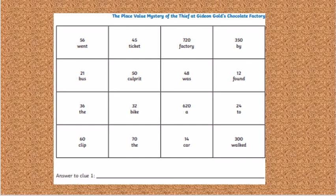So, take your numbers that you wrote down, write the words down that match each number, and then write your sentence, which is the answer to clue number 1. Pause your video and do this. Once you're ready, start your video again and continue to the next clue.